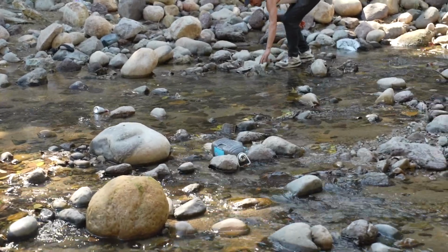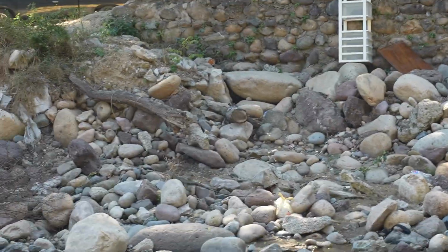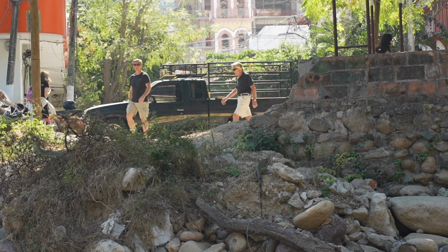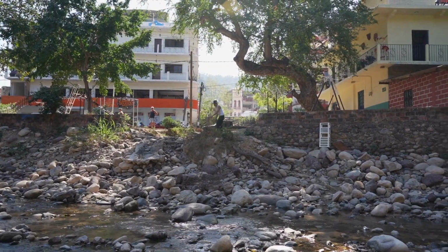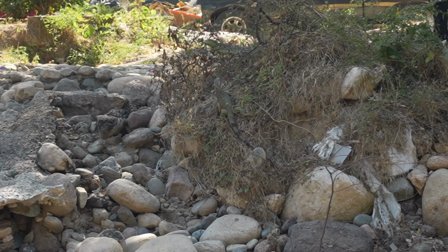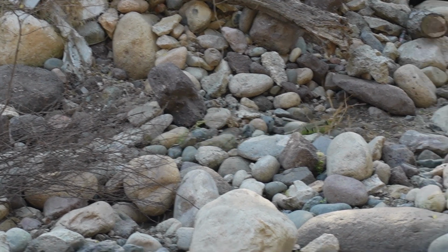Oh, there he is! Oh, wow. Wow! They're so fast. We didn't even see him. Yeah, no. Wow. That's cool. Wow, they're huge. It's really cool. I've never seen a wild iguana before. This is insane. Wow, they're huge. You got him?